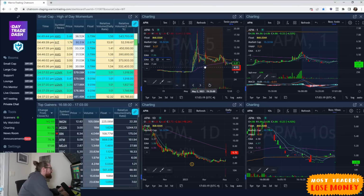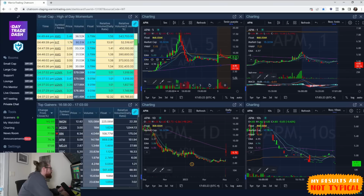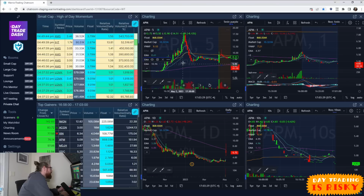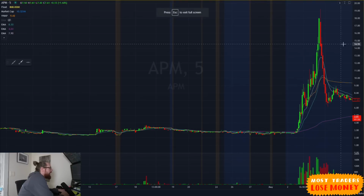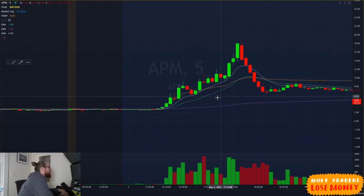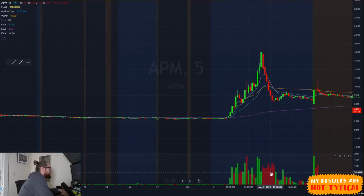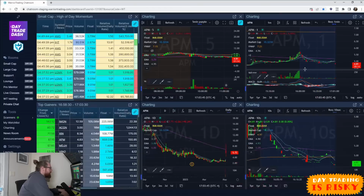By the way, this one made a huge move after hours yesterday. We had this really massive move after hours. It goes from 2 to 20 and then back down. So when I sat down this morning, I looked at that as being a head and shoulders pattern. It's not perfect, but it sort of was looking that way. So I ended up taking my first trade on it.